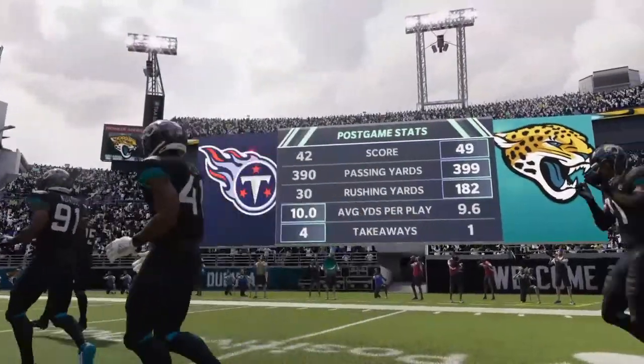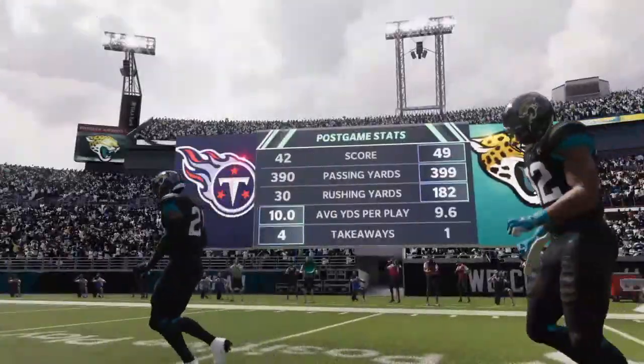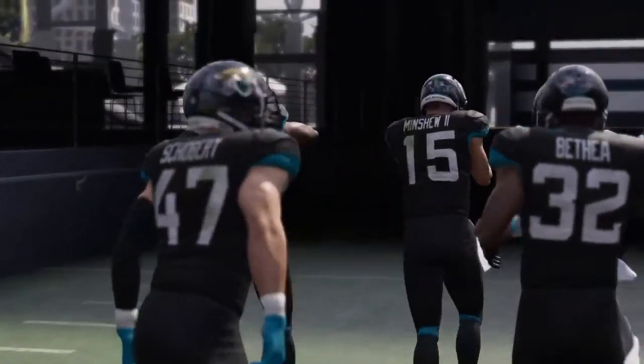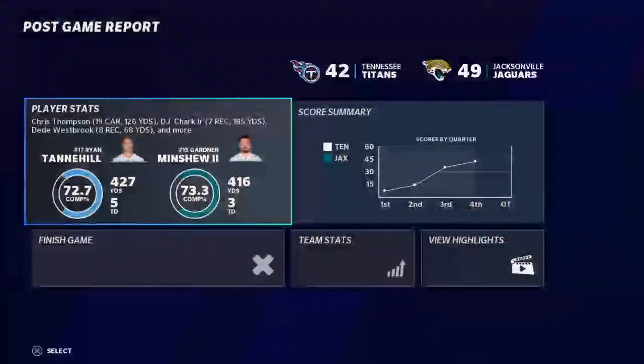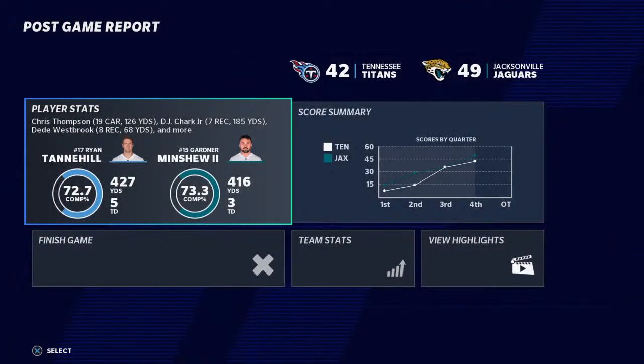So for the Jaguars, it's a 10th win on the year as they move to 10-3. And they'll hit the road next week to take on the Baltimore Ravens. Meanwhile, for Tennessee, they're squarely in play for next year mode now as they drop to 2-11. And they'll get a home date next week against the Detroit Lions.